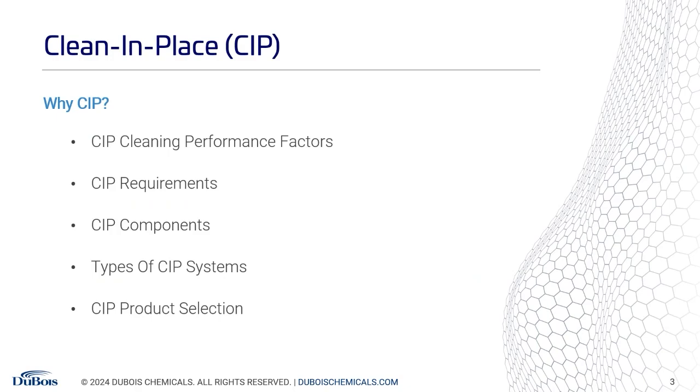So clean in place, why CIP? We'll cover some of the reasons, the advantages of CIP, the performance factors affecting the process, requirements, the components of the systems, different types of CIP systems, and there are many different configurations. And then finally, we'll look at some DuBois product selection options specifically designed for the CIP process.